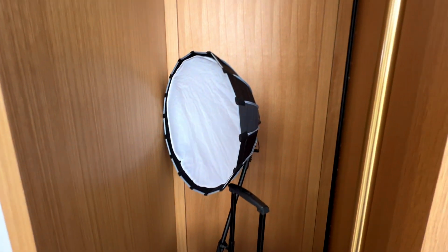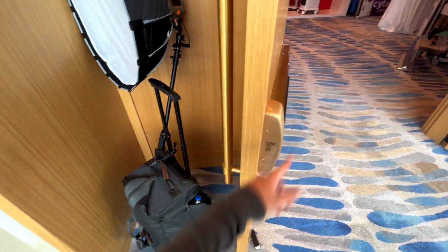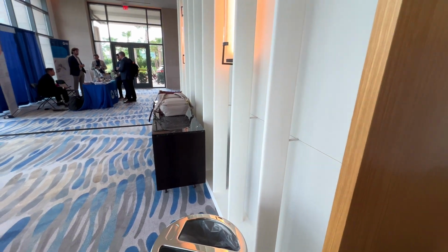Using this little behind the door area to stash away. I haven't used the light yet. Just grabbing a whole bunch of B-roll of the booth that I'm covering. And there is a really, really cool double Amira interview happening. I'll see if I can grab some BTS of that later.